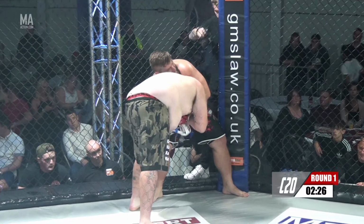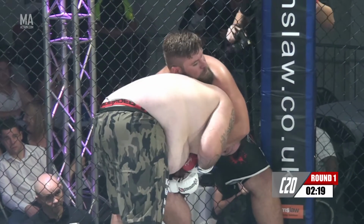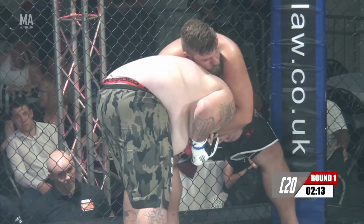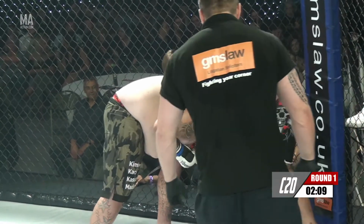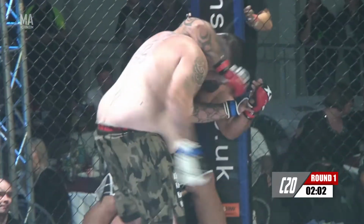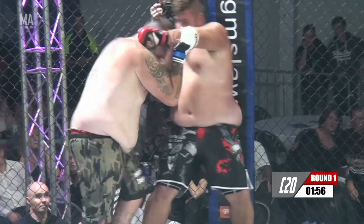Trading leather. Big Dog's got SHADDICK pushed up against the cage, maybe looking for a single leg takedown here. Looks like SHADDICK's got his hands maybe under Clarke's chin, looking for a choke. Clarke trying to work his way out. Interesting seeing SHADDICK. Ooh, nice, beautiful. Nice knee to the face there, and I think Big Dog lost his gum shield, and now he's got SHADDICK pinned up though. He's coming back.